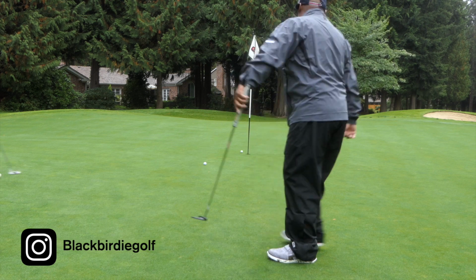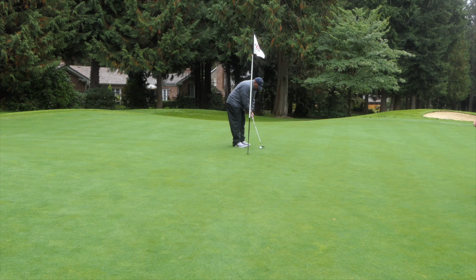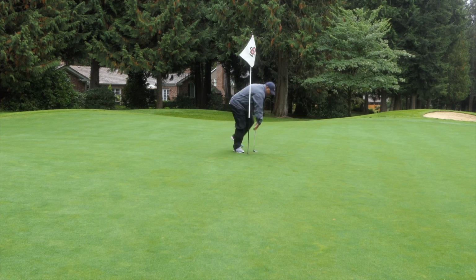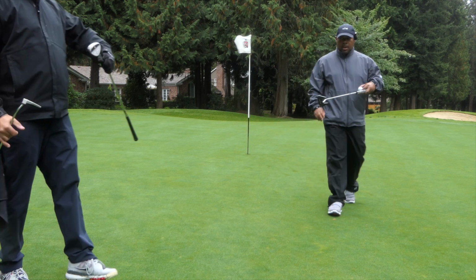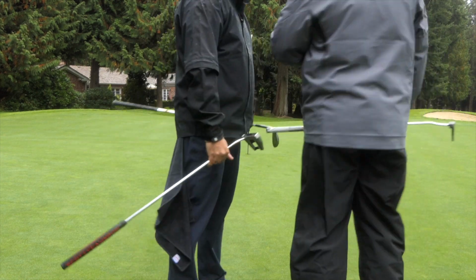Don't hit the ball. Sit! Sit! All right. Bogeyed out. These FootJoy jackets are nice. Oh, yeah. Man, it's a beast. They are nice. Yeah, check it out. That's great. Hydrolite.